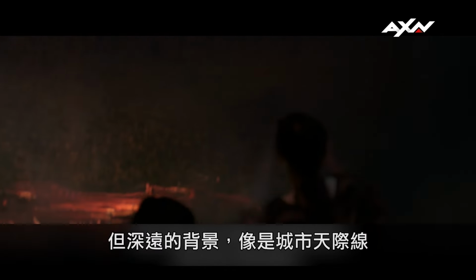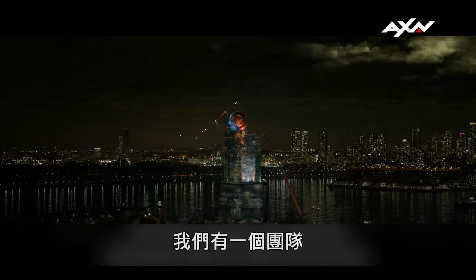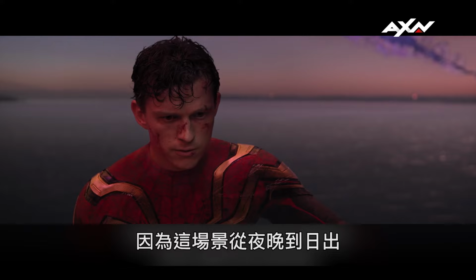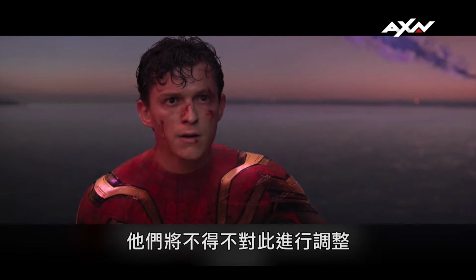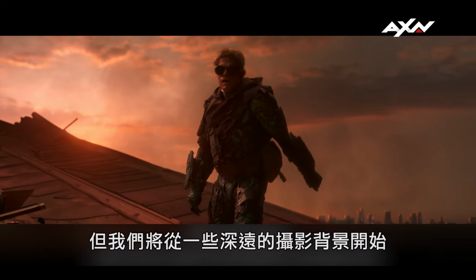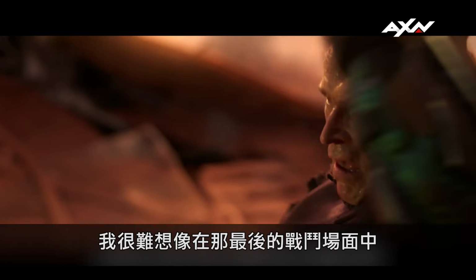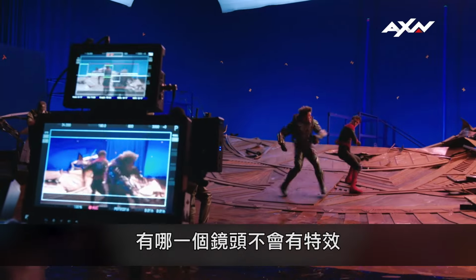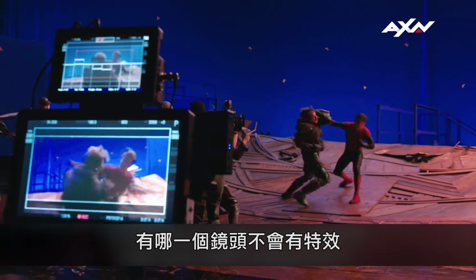But then the deep background, like the cityscape, we had a location team that did helicopter plates at night and morning, because the scene kind of happens from night into sunrise. They will have to make adjustments to that. But we'll start with some deep photographic background. I have a hard time imagining a single shot in that last end battle scene that won't have some digital component to it.